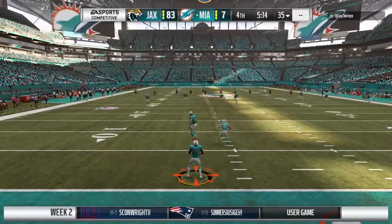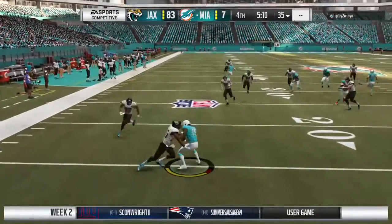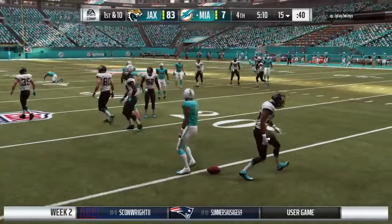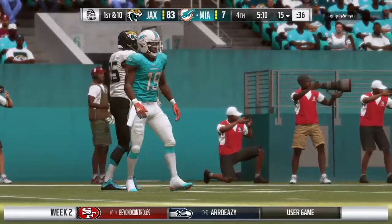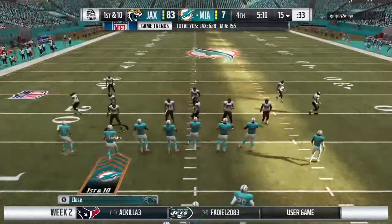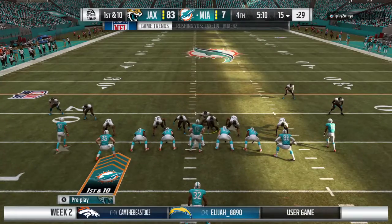Jakeem Grant now to return, backed up to start this drive as he's taken down at about the 15. In this position, trying to get back into the game, teams are looking for a spark from their special teams. That's not what they got, though. They got a setback, and they have a long field to cover if they want to try and put points on the board.